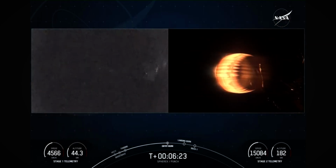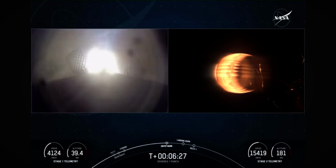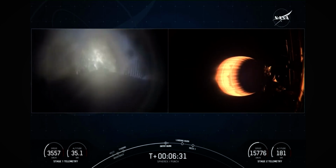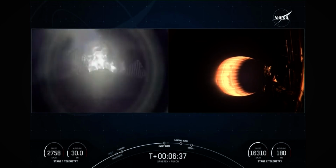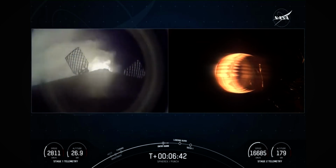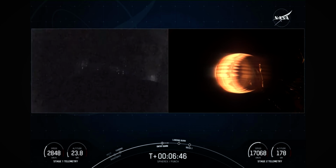Yeah, it's going to be Stage 1 entry burn startup. And there we heard the call for the first stage entry burn startup, looking for entry shutdown here in just a few seconds and getting ready for the landing burn in just about a minute. Stage 1 entry burn shutdown. There we have Jesse, confirmed engine shutdown for the entry burn.